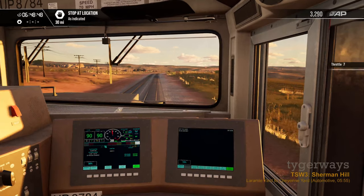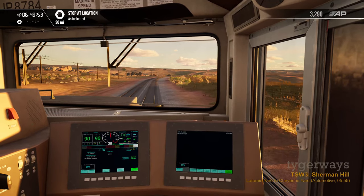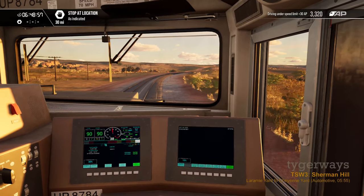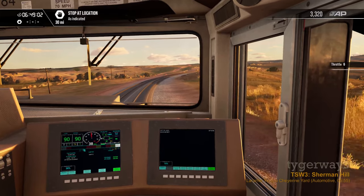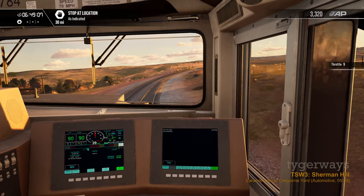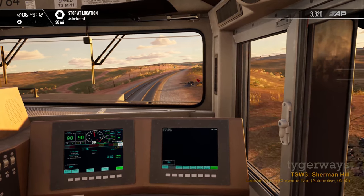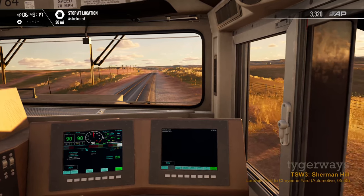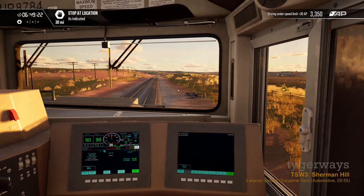And this is where I will end this stream today. Because you can see on the mission objective marker on the top left, it is still 30 miles to Cheyenne. And we should do this next time. Next time we will most probably run a service that starts at Hermosa. This is the place where we diverged before getting to the tunnel.